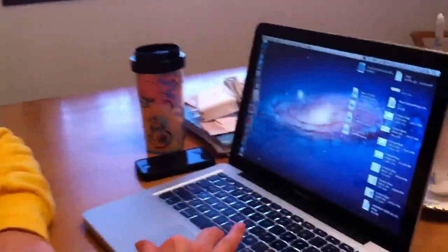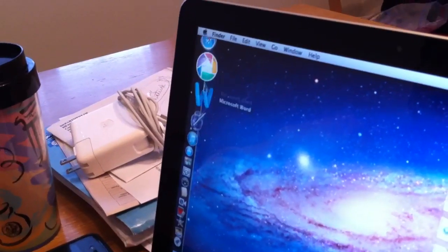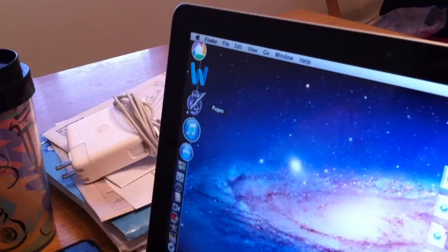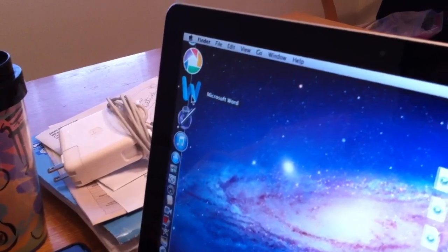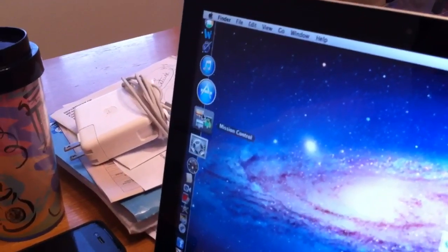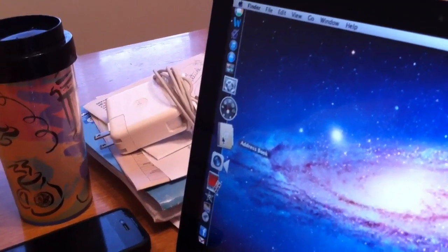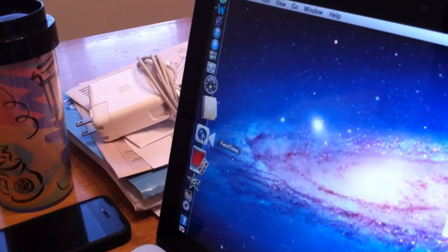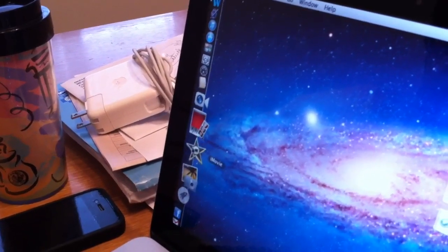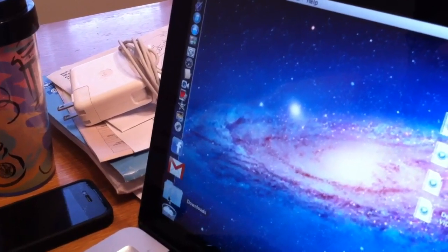So in my toolbar, I have the things that I use most often, which would be Finder, Safari, my Picasa, Word. I still use Word. I do have Pages on here, but I haven't learned Pages. I still am an old Word person, and I love Word. My iTunes, my App Store, my Mission Control, System Preference, Dashboard, Address Book, which I really never use. FaceTime, I've used that. Photo Booth, I've never used that. Haven't used iMovie, haven't used iPhoto. Launchpad, my Facebook, my Gmail, downloads, and trash.